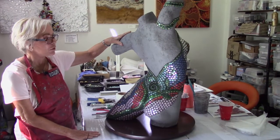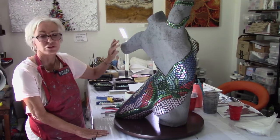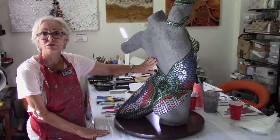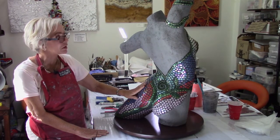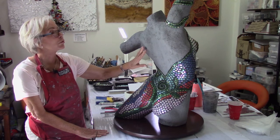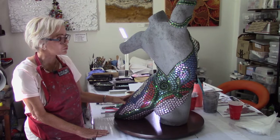And I didn't even know if it was going to work, but it did. And it gave it this very interesting texture that the client ended up wanting to remain because he thought the contrast of the slick tile and the rough, very cement-like looking torso was an interesting contrast.